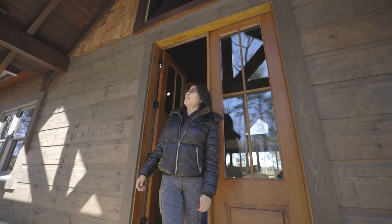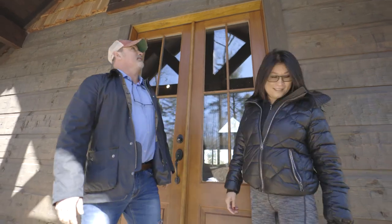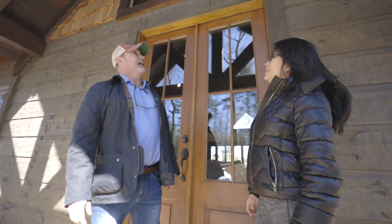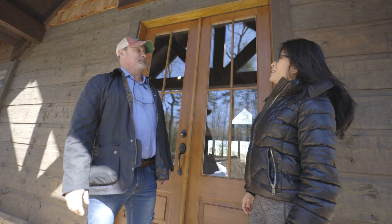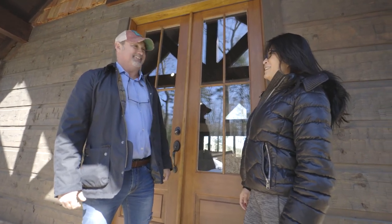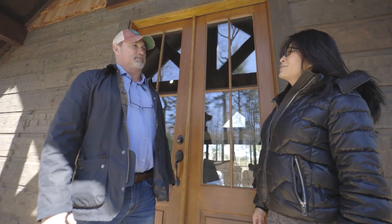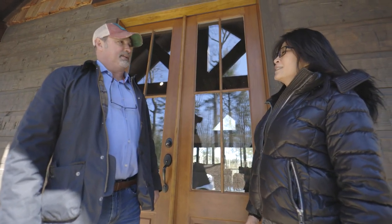Keith, this is a lovely, lovely house. Thank you. I think Nicole is very happy with it, and I'm happy. So happy I want to build it again. Maybe I can sell it to you. Okay. All right. Where are we going next? We have 2 more models to look at, and we'll go look at the land after that.